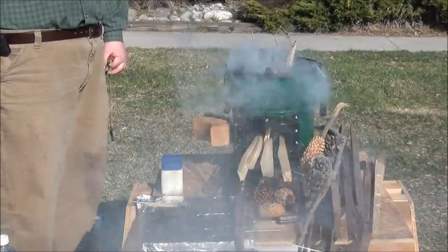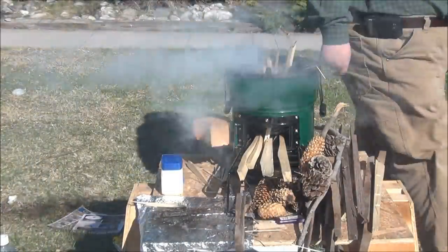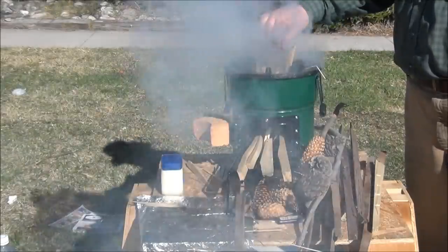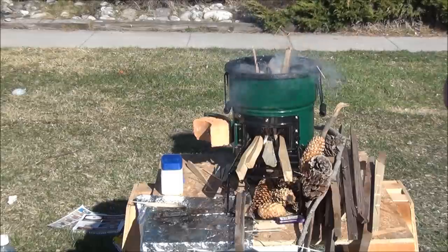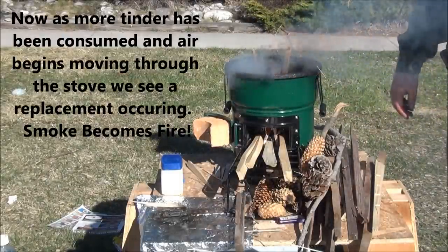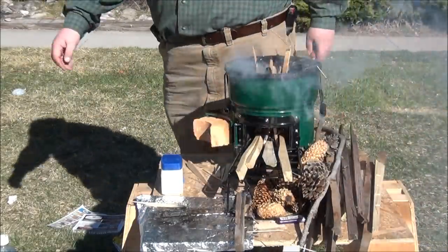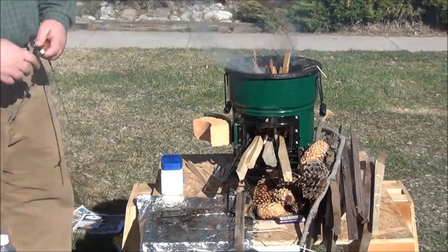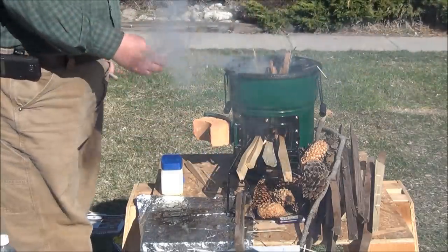And then all that smoke becomes fuel. Right now we're wasting it because we don't have enough heat. As soon as we have enough heat in there, the smoke becomes fuel. And you just watch, as the flames rise, the smoke will die down. It's awful hot and very stinky. But it smells like cooking with fire, which is something that I love to do.